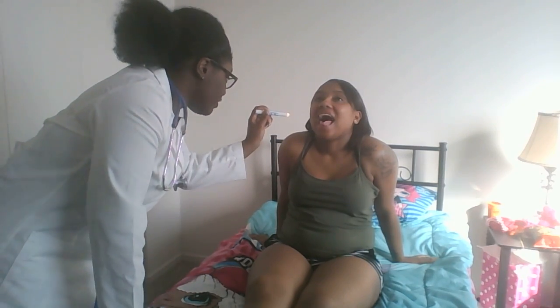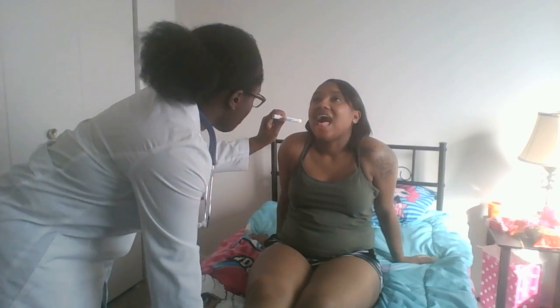Okay, and I just want to look at your hard palate and soft palate. They're both pink and moist, which is good. Your pharyngeal wall and buccal mucosa are also pink and moist. Okay, and your tonsils, I can see those. I'm going to grade that at about a 2 for your tonsils.